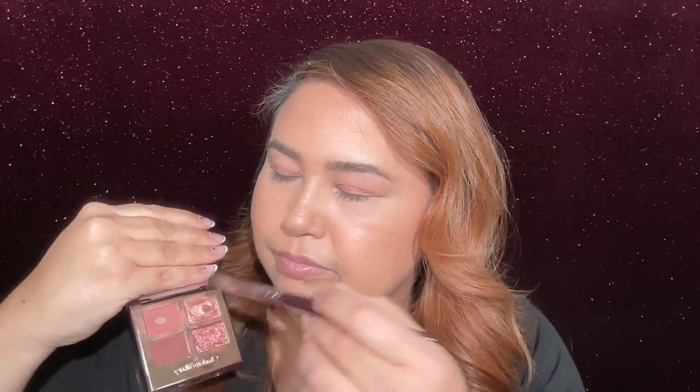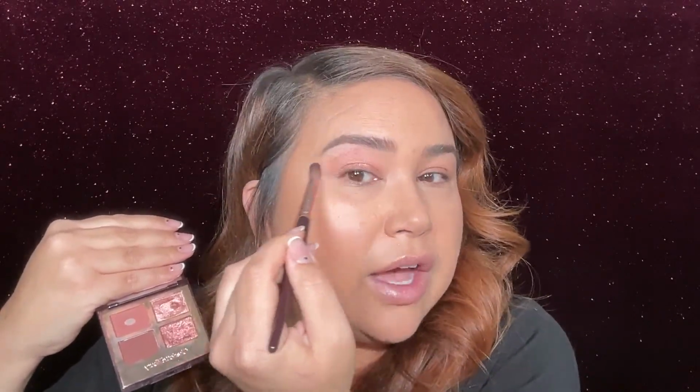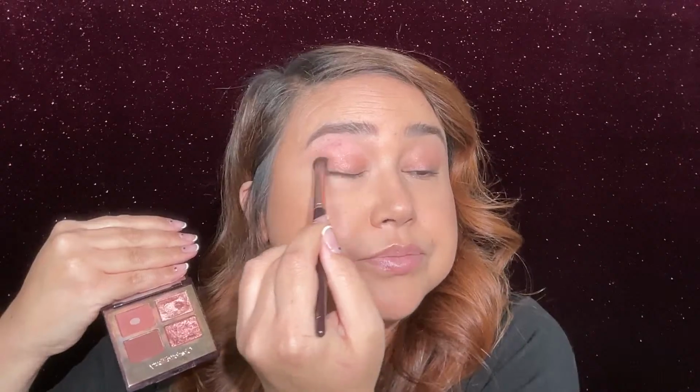So again, blender brush. I'm just sort of putting it on my lid, and I'm blending upwards and kind of outwards for an all over shimmer.